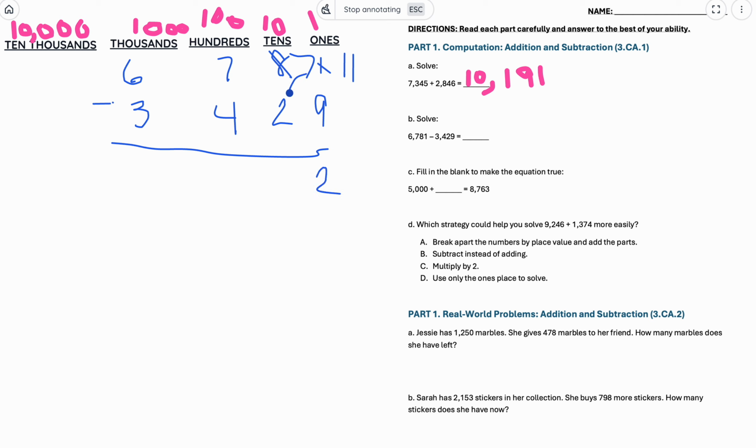Now I've got 7 minus 2, that's 5. 7 minus 4, that's 3. 6 minus 3 is 3. 3,352. I'm going to check my work because I'm a great student.